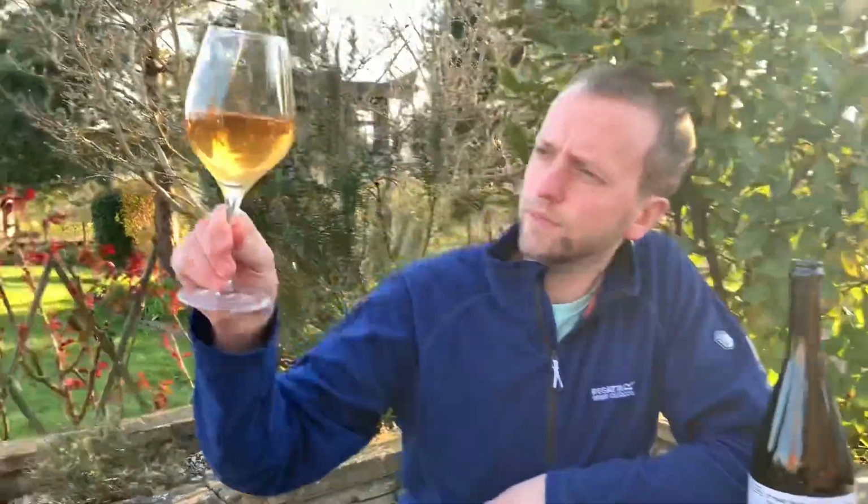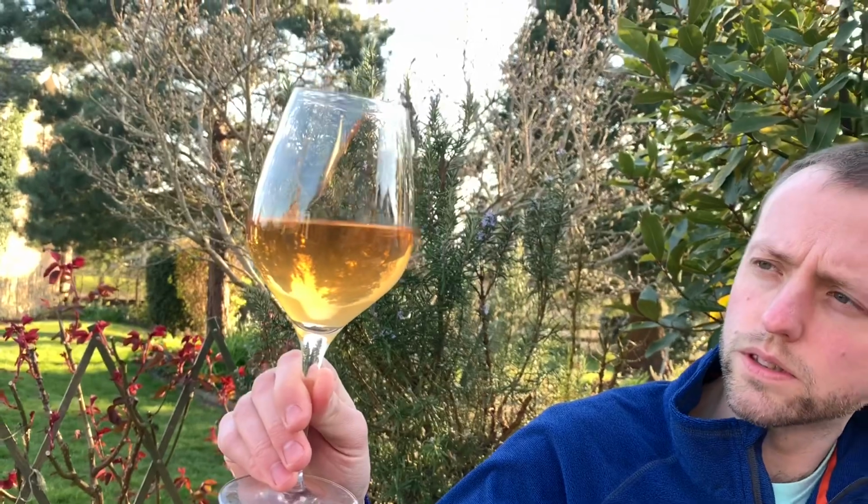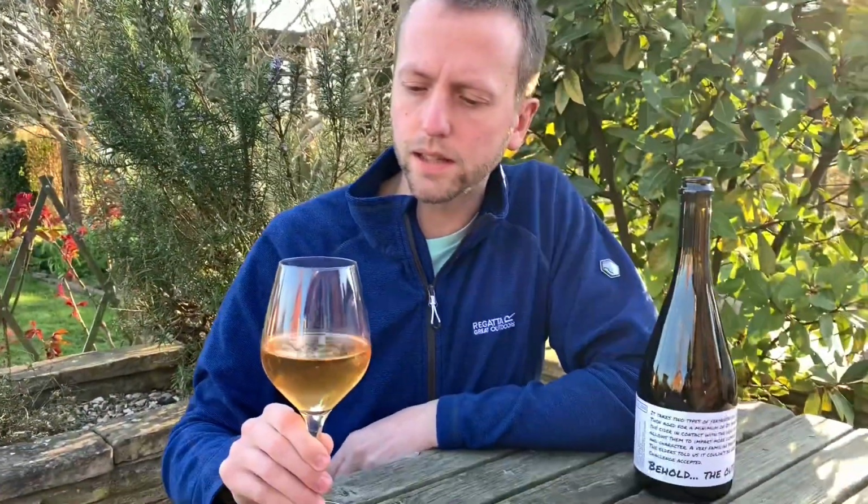So, let's look at the colour. It's unfiltered, so there's a bit of a haze to it. It's kind of a rich gold, and there is a kind of pinky rosé hue to it, which Tom tells me when they were pressing 2016, really sunny year, and there was a lot of red on the Bramleys, so maybe that's carried through into the glass. But let's have a sniff.